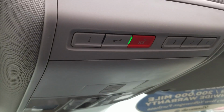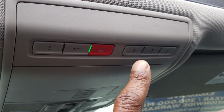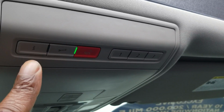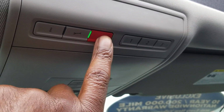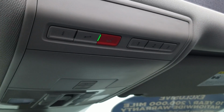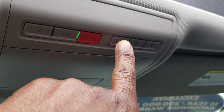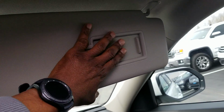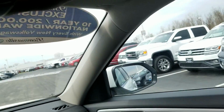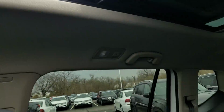There's also CarNet, which allows you to do roadside assistance right here with the wrench information here, and then SOS, which is your emergency services. Home link garage door memory, 1, 2, and 3 buttons right there. You have a lighted vanity mirror on each side over there as well. There's a look at that giant panoramic sunroof again with the pop-up windscreen when you open it.